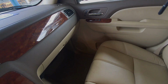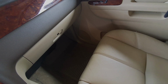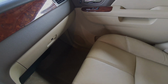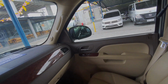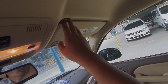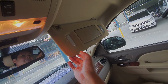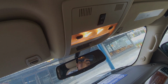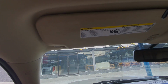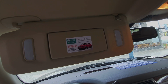Now on the passenger side, you do have your glove box at the bottom. And here on top, you do have your sunshade with its own vanity mirror. And of course, your controls for your dome lights. And on the driver's side as well, you do have your sunshade with its own vanity mirror.